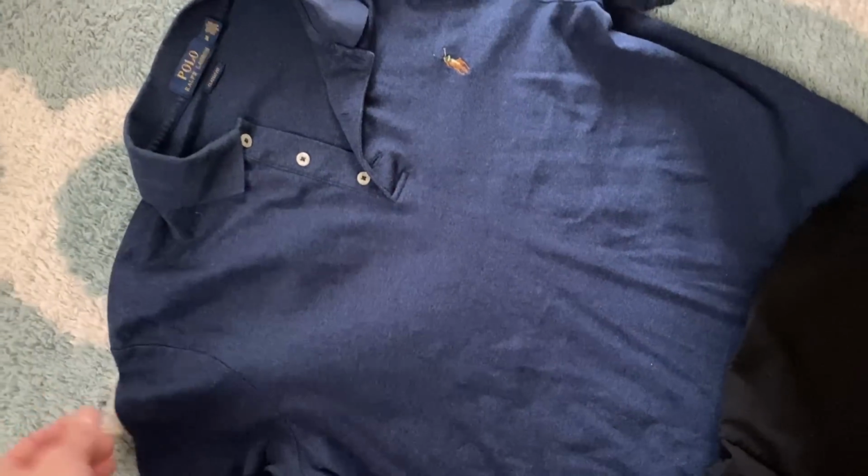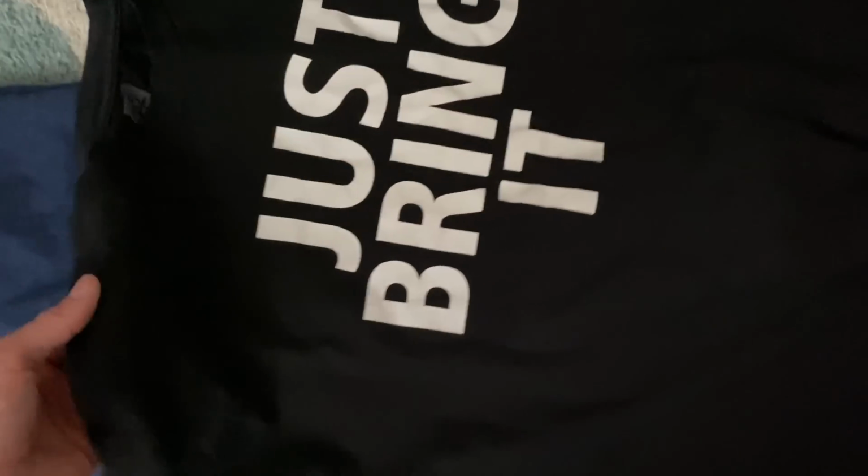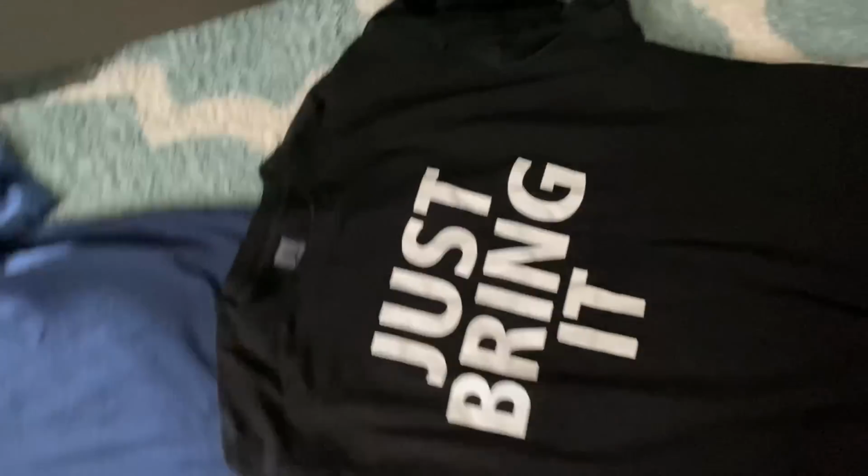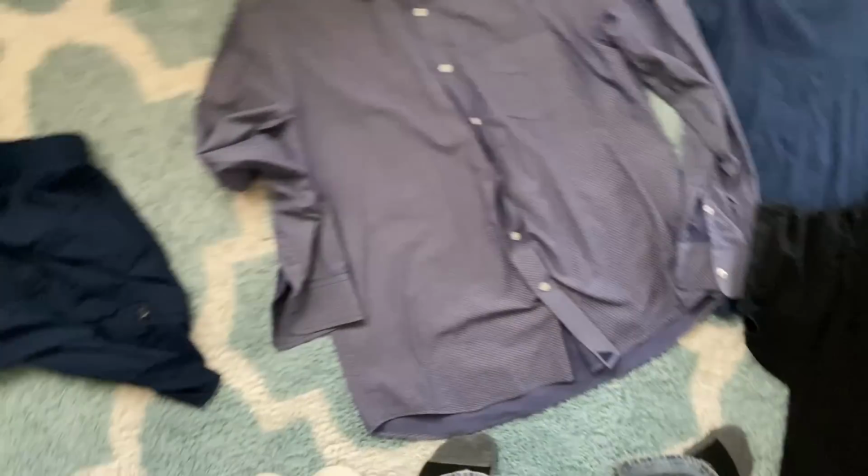And then an essential Polo Ralph Lauren custom fit. You can see the pony there. This is blue and $20 on that. And then maybe $10 to $15 for this. This is a WWE authentic wear. Just Bring It. That's the Rock logo on the back there. Good size here because it's 2XL. So $10 to $15 there. And that's it. Just those 5 additional items.